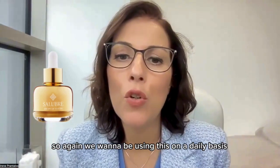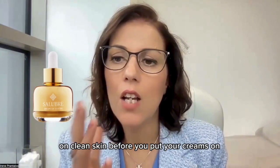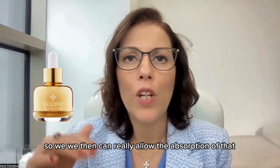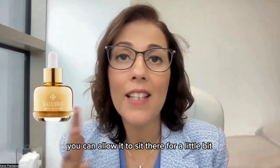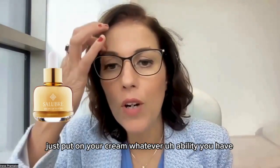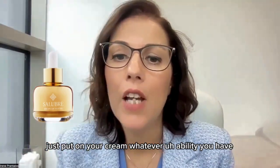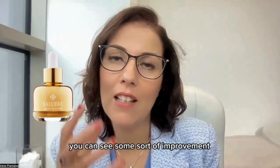So again, we want to be using this on a daily basis, twice a day on cleansed skin before you put your creams on, so we then can really allow the absorption of that. You can allow it to sit there for a little bit, or you can actually just put on your cream, whatever ability you have. And researchers have found that within 20 minutes you can see some sort of improvement.